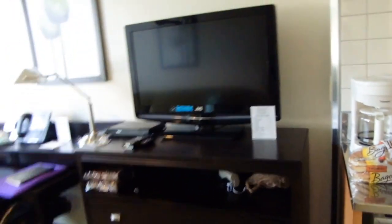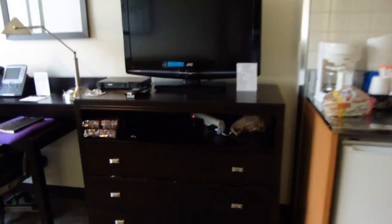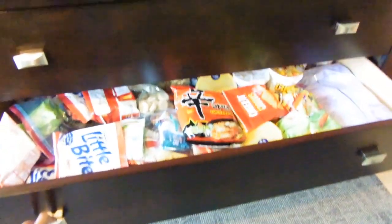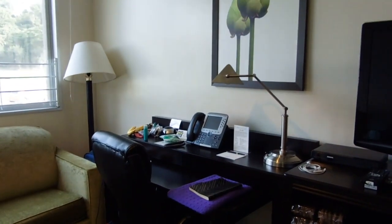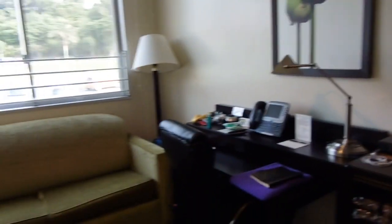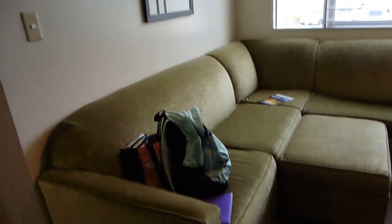Look at this, we went to the commissary yesterday. Yes, that is what we got. I have leftover Popeyes, as you can see. Here's our TV, and in here, oh my gosh, I have so many snacks. Probably about three-quarters of that came from home that I stuffed in my suitcase.